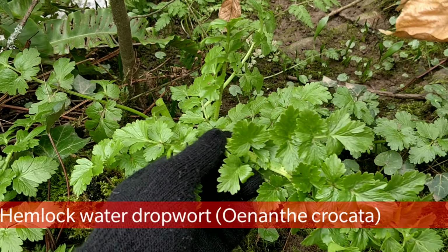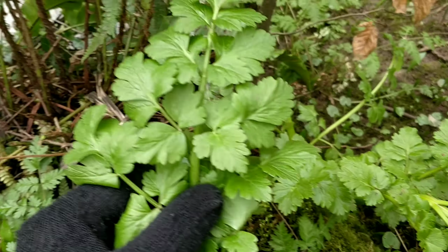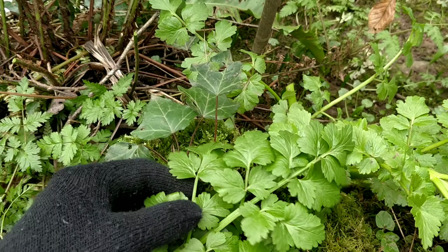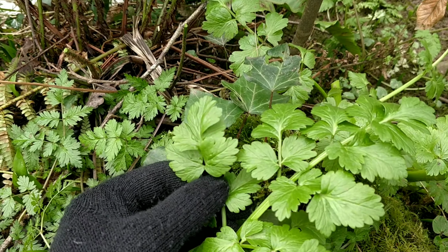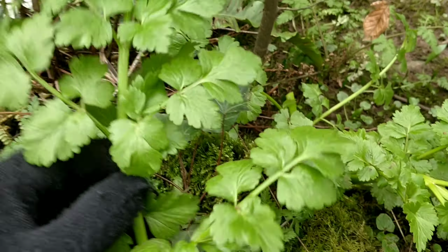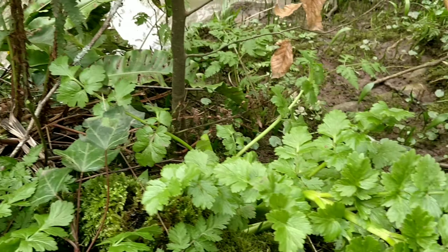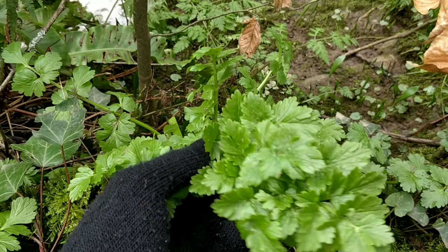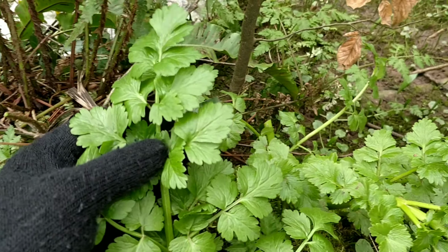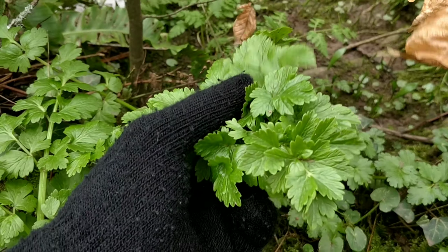This is hemlock water dropwort, and this is the most deadly plant in the UK, so definitely stay away from this one. You can see where the leaves are separated into either 2s or 4s, and each leaf shape kind of takes a triangular appearance. These usually grow by waterways, either lakes or rivers, but they can grow inland as well. Just a couple of mouthfuls of this, or even just a few leaves, will choke up your respiratory system and you'll die of asphyxiation, so this is definitely not one to mix up.